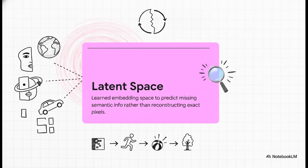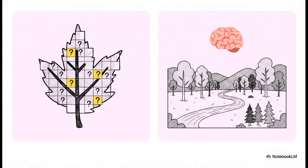Okay, so the core of this whole thing relies on something called latent space. And honestly, this concept completely flips traditional AI training on its head. In the past, AI tried to recreate missing parts of an image pixel by pixel. It was basically like trying to blindly paint the exact brushstrokes of a hidden object without even knowing what the object actually was. V-JEPA uses a latent space. So instead of painting blind, it just guesses the core meaning. It predicts that a hidden object is, say, a dog running, rather than guessing the exact color and shadow of the dog's fur.